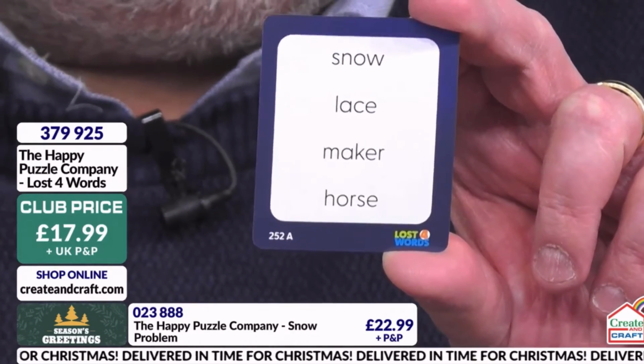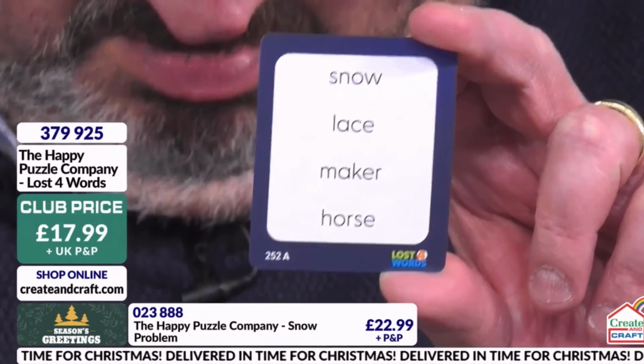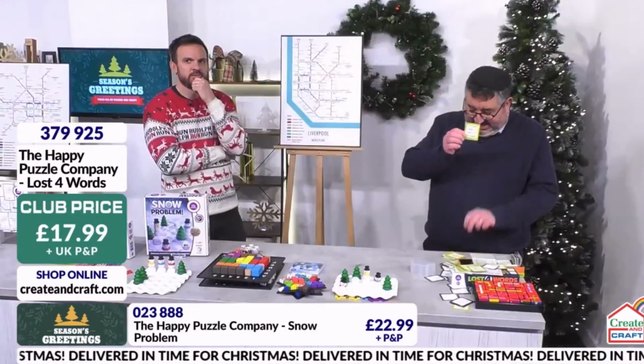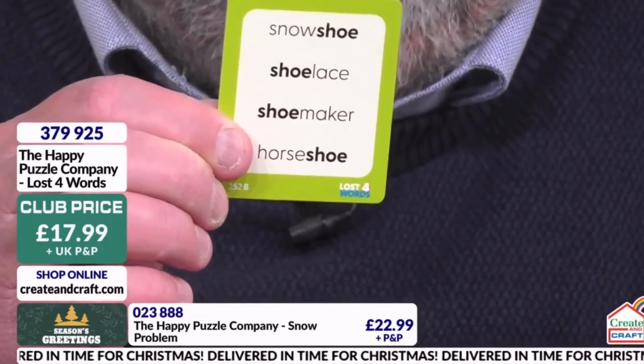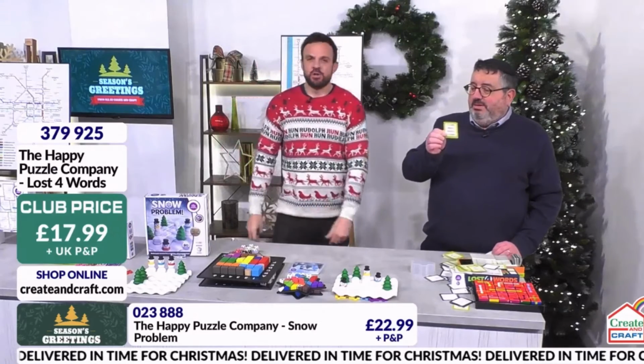Snow, lace, maker, or horse? In the gallery, Chris is saying shoe. And the answer is shoe. Very good. Molly, producer, just asked what's a snowshoe. It's a shoe for snow.